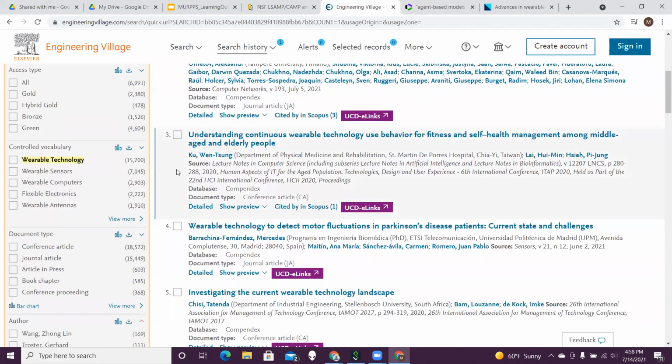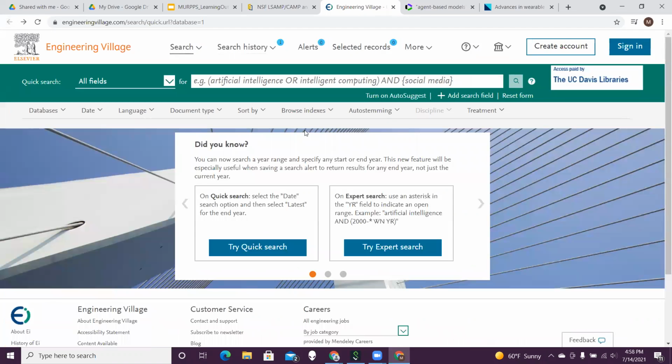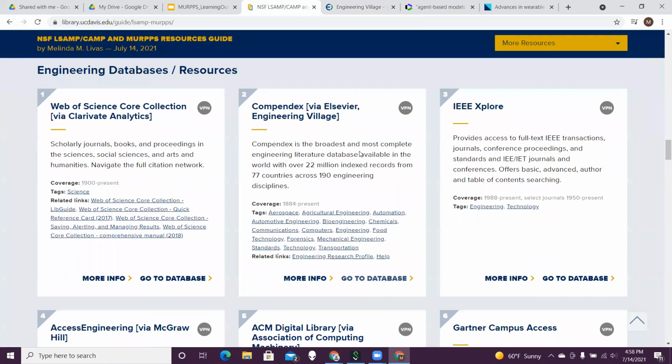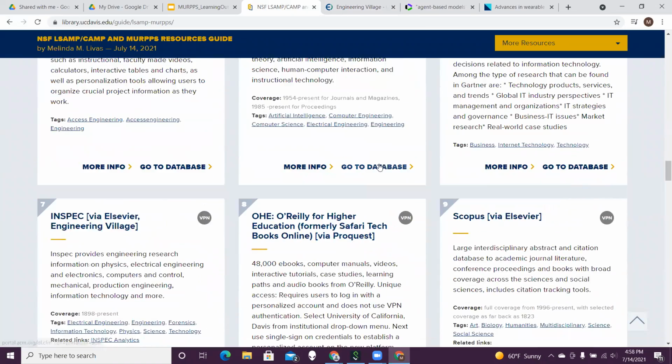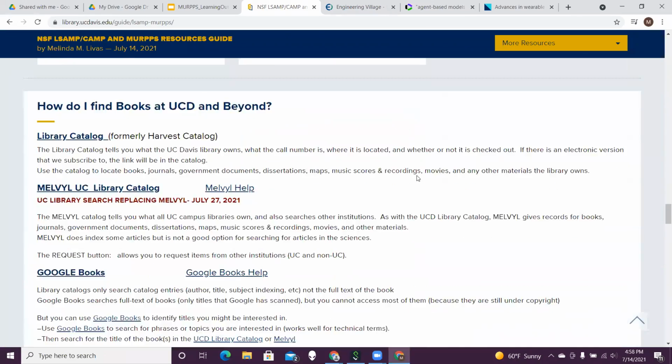So we did wearable technology, and if you take a look, you got wearable sensors, wearable computers, flexible electronics, wearable antenna. So these are just controlled vocabulary. Unfortunately, Web of Science doesn't do that, but Web of Science does have other strong capabilities as a database. So as a researcher, I would hope that you would explore the various databases, because as you see, we have quite a few, and just figure out which one is one of the best to get content to you.